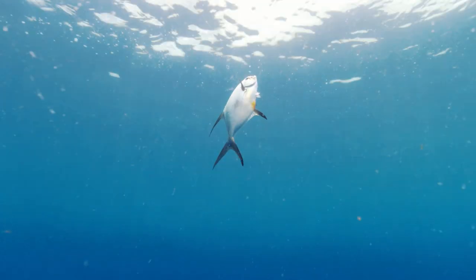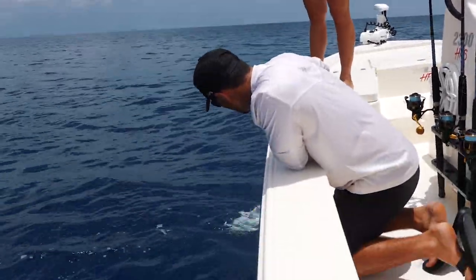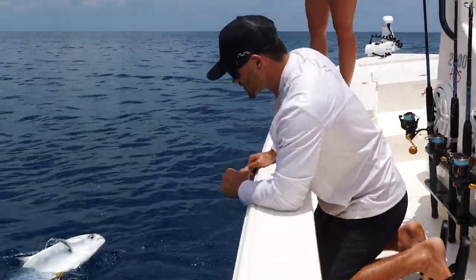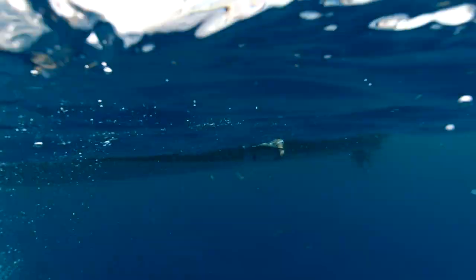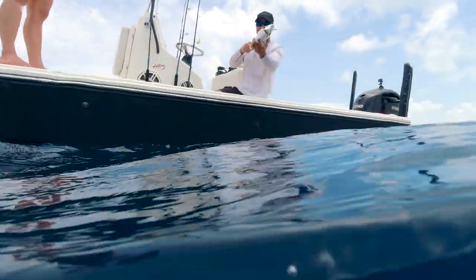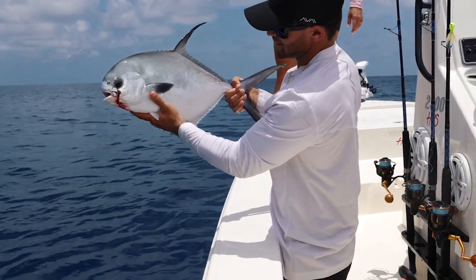Two permit. Are you kidding me? Hey, good job, Stephanie. Woo! So cool, man. That is. Oh, he did not like that. No, he's not ready. Oh, there he goes. Look at that, look baby. Look at that. Permit number two of the day. Good job, Stephanie. Woo! I can't believe it, man.